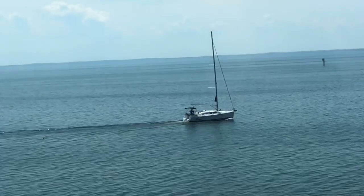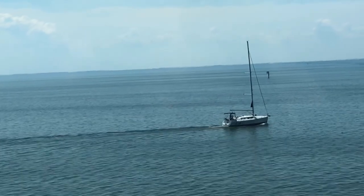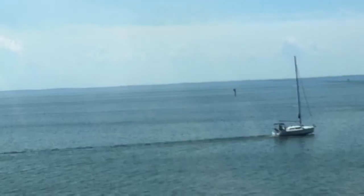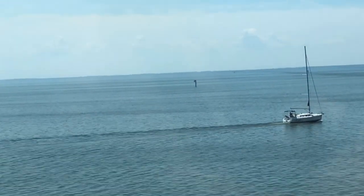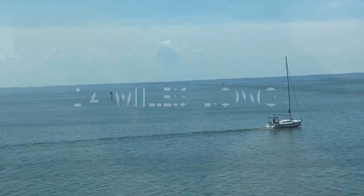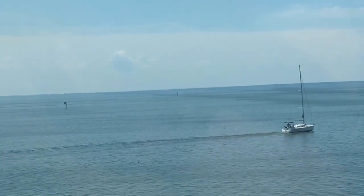The span we're on now is a southbound span. It's actually the old bridge. At one point, this was a two-way traffic bridge, which was, I remember, kind of scary as a kid, because cars were coming at you while you were going there, and there was no turnoff. It's 26 miles long, I think, 24 miles long, something like that. But it's how we get across the lake, or one of the ways.